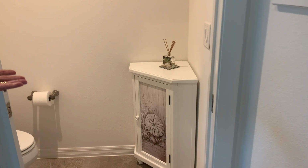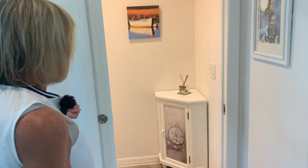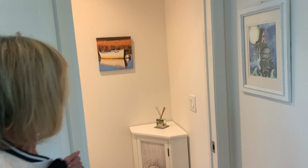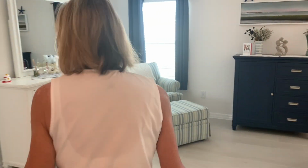I bought this little cabinet, and it stores our toilet paper, and I bought that at Kent's Furniture. And another photograph of Cape Cod. So as we come out here, we'll go to our Lanai.